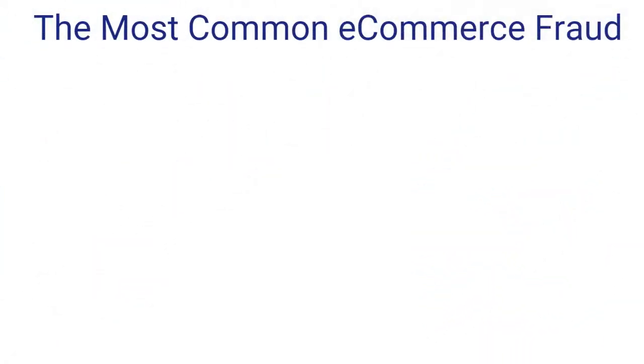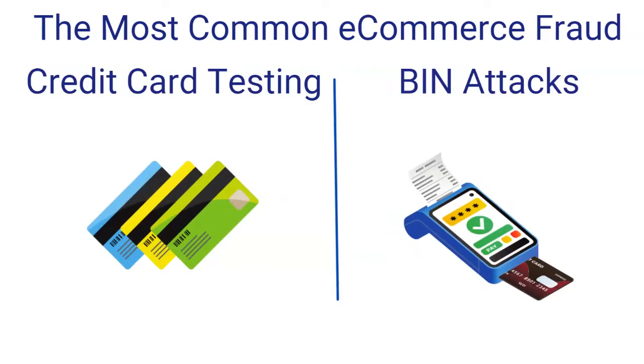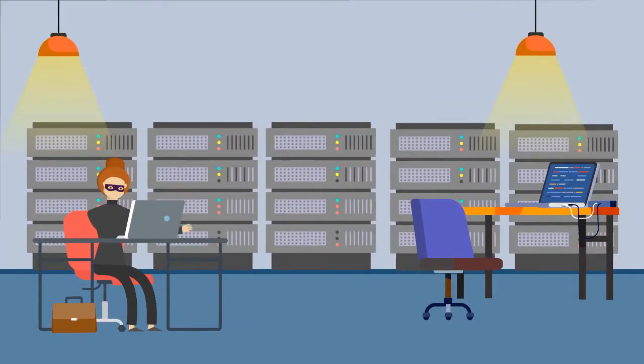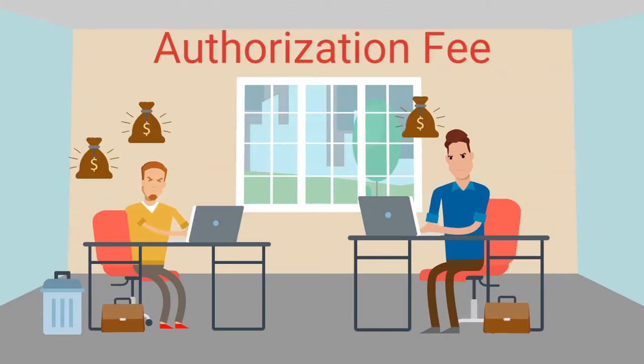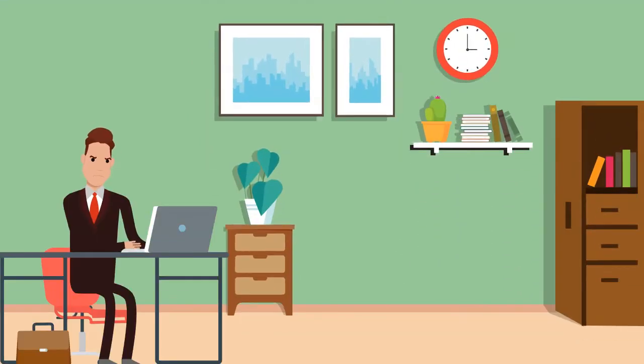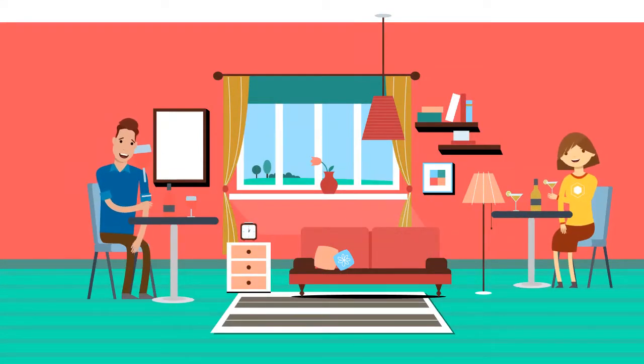The most common form of e-commerce fraud is credit card testing and BIN attacks. When an e-commerce website becomes a victim of credit card testing, the merchant potentially has to pay the authorization fees incurred. It is sometimes difficult to spot credit card testing and BIN attacks, as the fraudsters use automated bots when the owners are not actively managing their transaction activities.